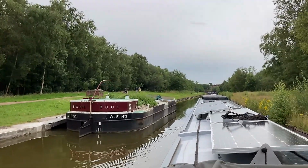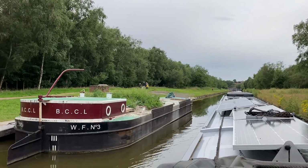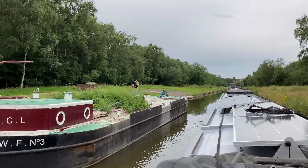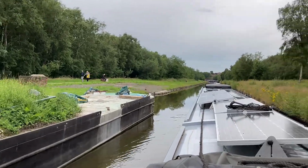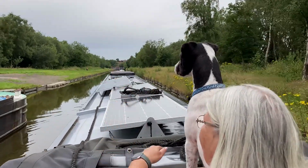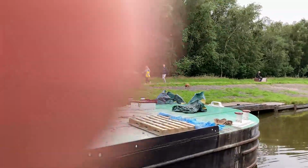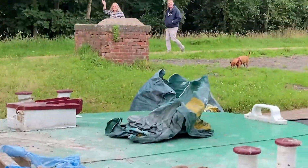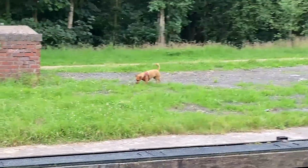One of the Bridgewater Canal Company's working boats. Looks like they've been doing some deforesting, getting rid of some rubbish. And Smudge has just seen a little doggy on the towpath. Hi guys! And this couple on the towpath over there live in Worsley. Good morning! Good morning! And they very kindly let us top up with water yesterday.